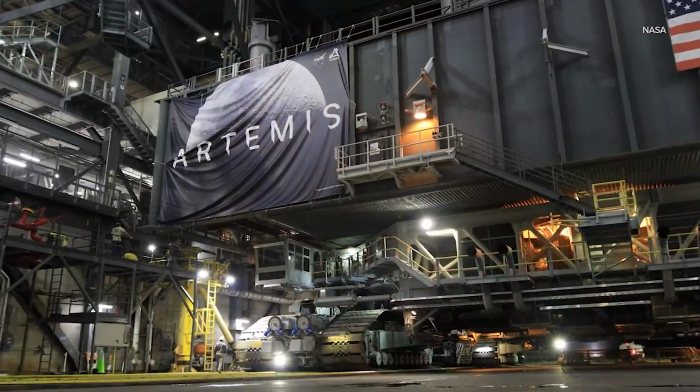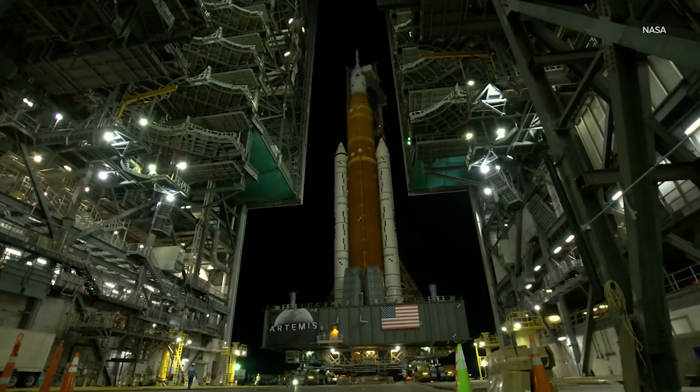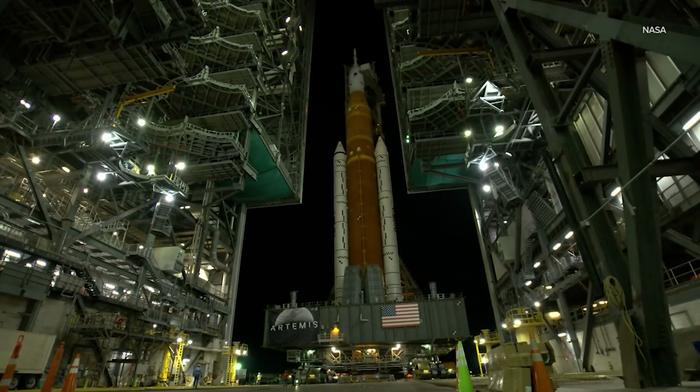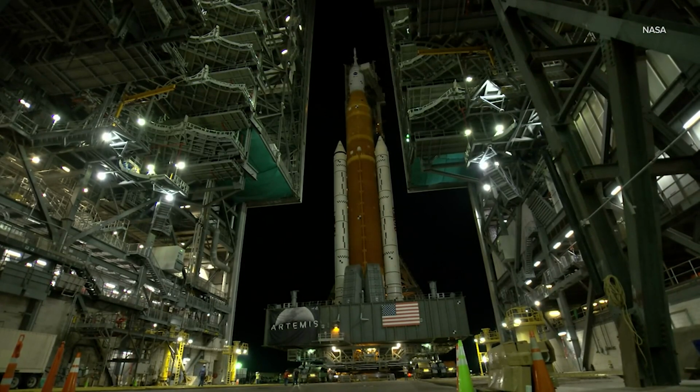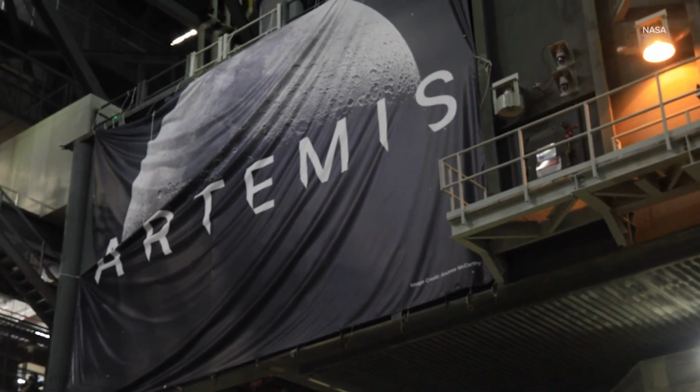For the first time in 50 years, NASA is heading back to the moon. The uncrewed Artemis I mission is scheduled to launch on Monday morning, beginning a 42-day journey around the moon. This mission is the first phase of a new era for NASA called Artemis, which will pave the way for humans to go to the moon and eventually Mars.